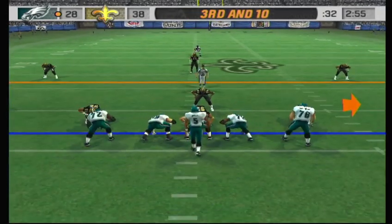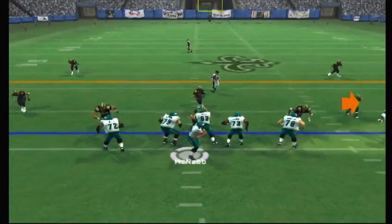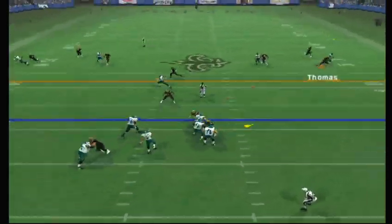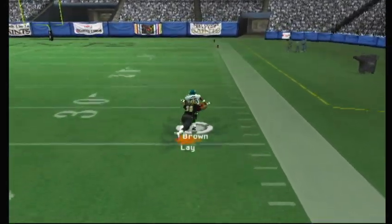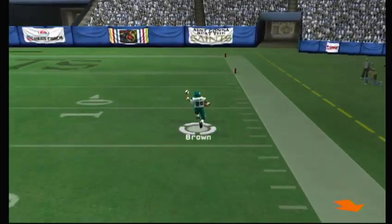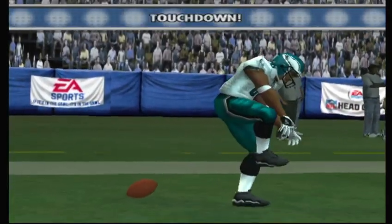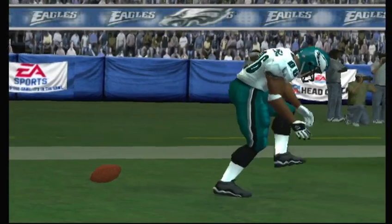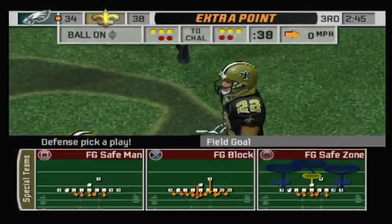New Orleans lines up with 7 guys in the secondary. With the throw, he finds his man. Midfield, the 40, the 30, the 20, and he showboats his way toward the end zone. Touchdown, Philadelphia. Donovan McNabb throws for a touchdown. What else is new? He's thrown for 5 of them.